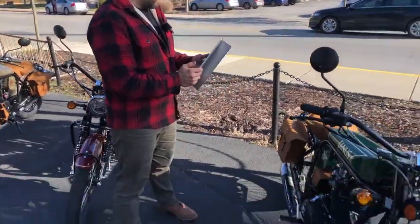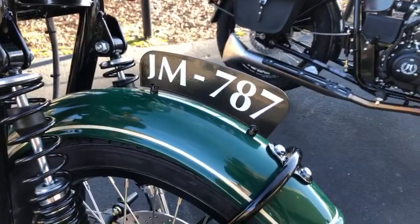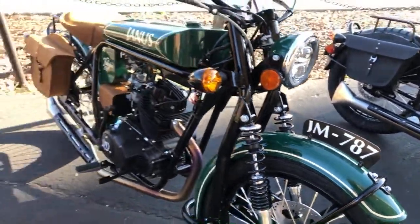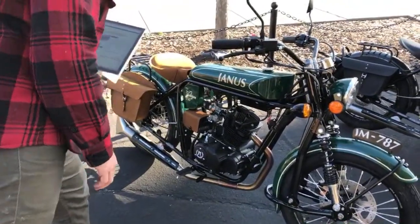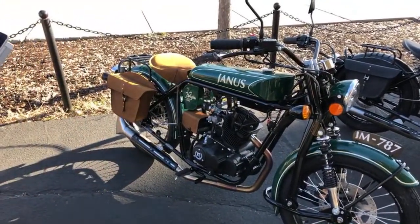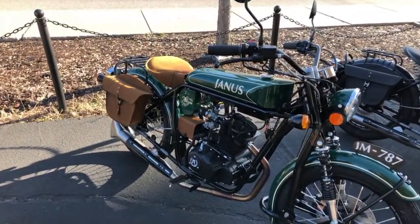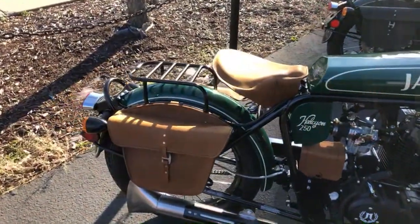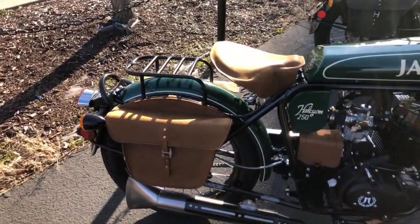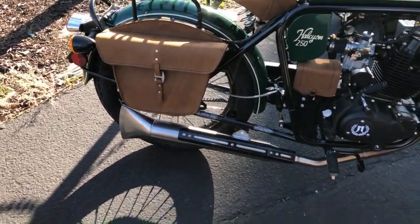Let's check out 787. Let me go back and see what we're looking at here. 787 is British Racing Green with a cream pinstripe. Yeah, it looks very bright in the sunlight. Saddle brown leather again. Book rack, you can see the difference between the way the rear fender looks with the book rack versus the no book rack saddlebags. Fishtail exhaust. Some beautiful stuff on there.